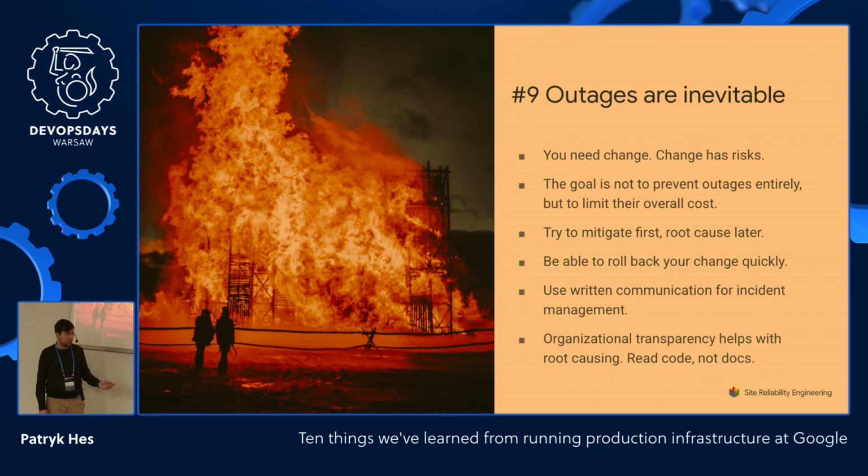Why? Because people should read code, not the documentation, ideally self-documenting code. Also, documentation is mostly out of date. So if there was a recent change, it may be undocumented. Maybe that change has caused the outage.